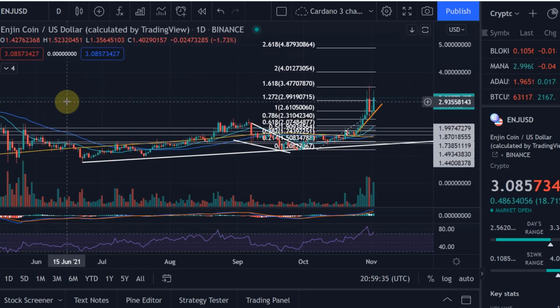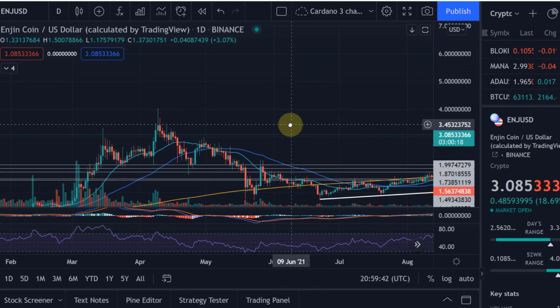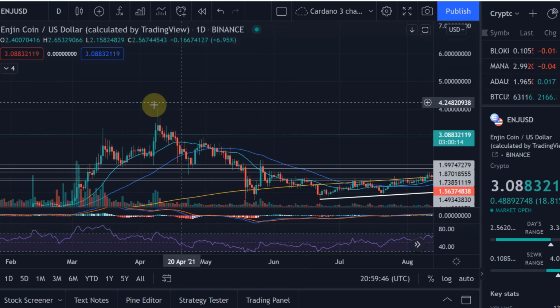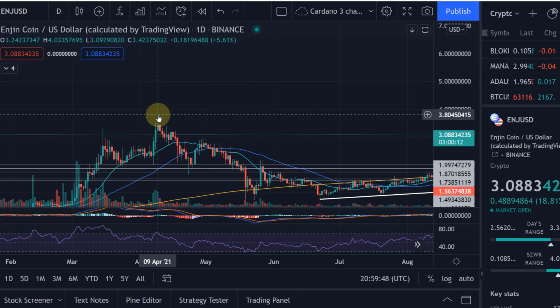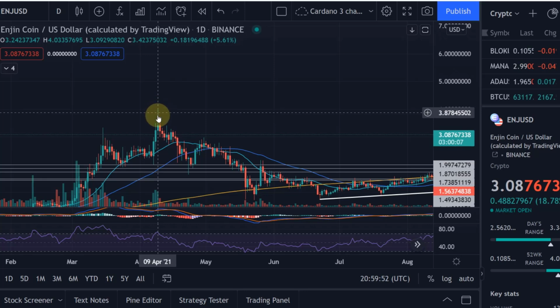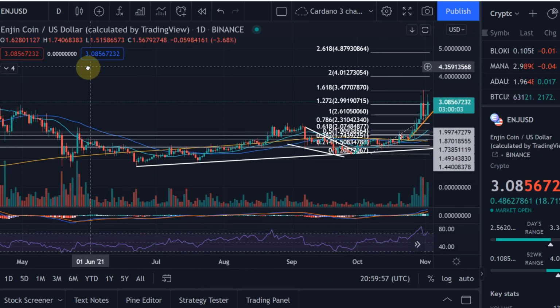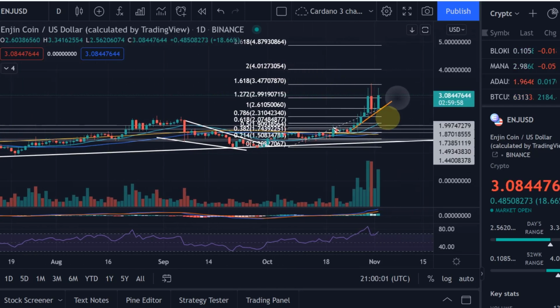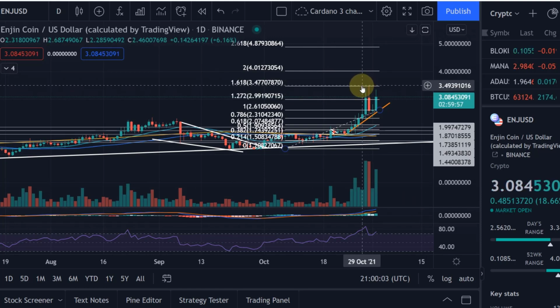We're currently at $3.08, quite far away from the $4.03 all-time high, which was a bit of a blow off top in April. It actually peaked all the way up there during that day, and then retraced back to 330, 340 during the day. So that's where it closed on the daily. And now we actually already hit my target level at 350. We did that a few days ago. I mentioned it in the video.